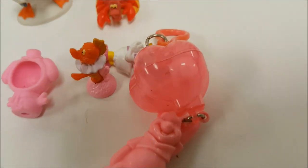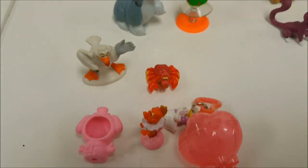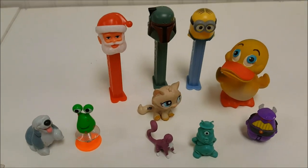We got the green one in the last bag. There's a green one right there that we got in the last bag. And everything else that you see here, we got it all for $1.99.